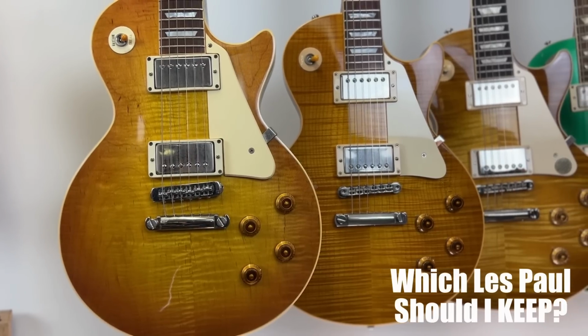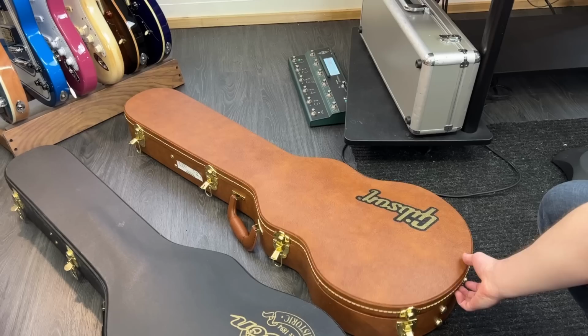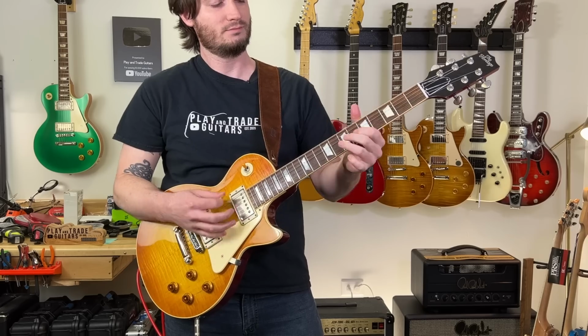I've got a job for all of you today, hoping that you'll weigh in and vote on which Les Paul I should keep. You know how it is to have too many guitars in your collections. You want to keep them all, but there's so many guitars and there's only so much money. So I can only keep one. So I'm gonna go through an uncasing, I'm gonna put them on the bench and talk specs, and then of course we're gonna plug them in and play them.